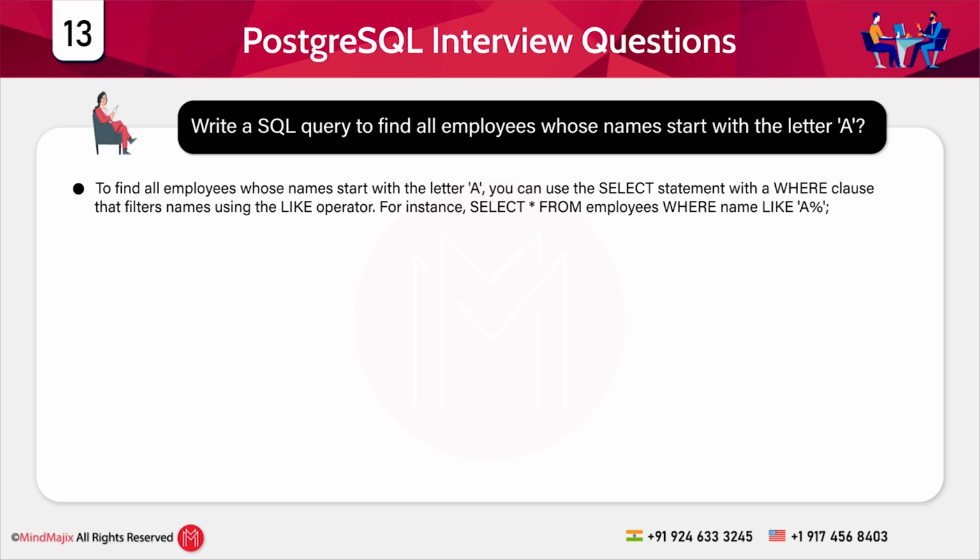So what does that percentage sign mean? It means we are only interested in the starting letter, which is the capital A, and whatever comes after that doesn't matter to us, because we just have to find the employees whose names start with the letter A. Apart from this, if it had been to find the list of employees whose name ends with A, what would the query have been? Instead of A and the percentage sign, we would have written the percentage sign and then capital A or small a. Okay, so this query will find all of the employees whose names start with the letter A.